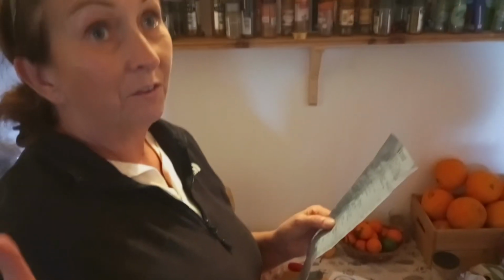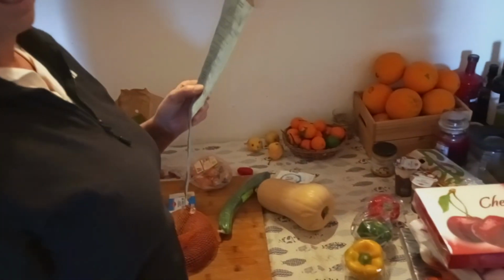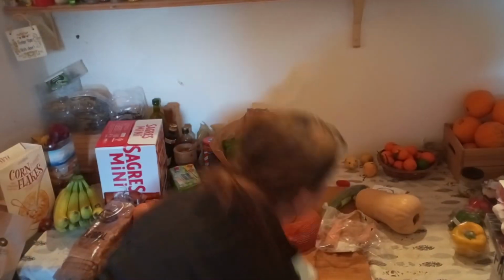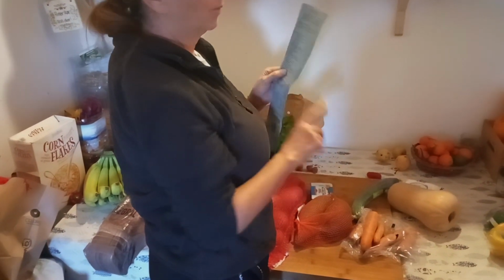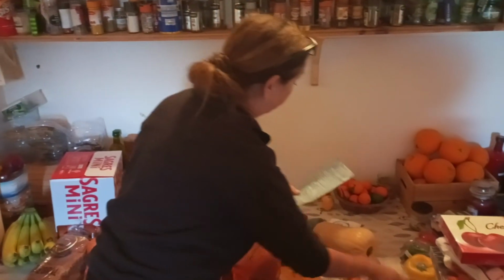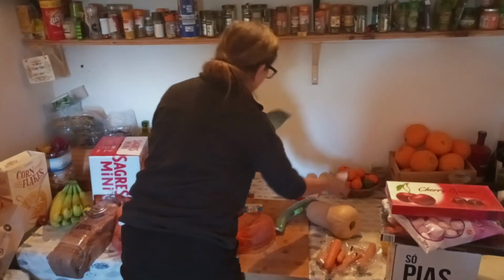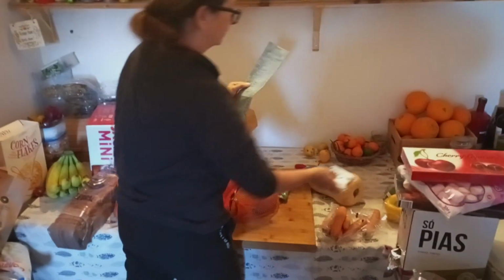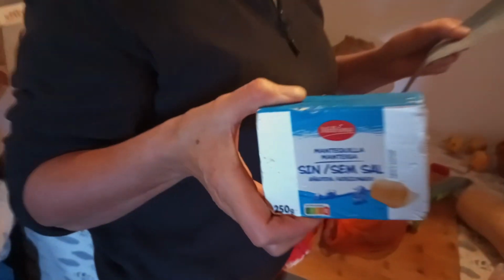Now, mixed peppers there 2.35. Now, I have actually got my very first pepper that's almost turned red in the polytunnel. But this is to put in with the bolognese, so I thought I'd buy them. Now, the carrots were 89, but we have got some carrots growing, but they're just not ready yet. Everything's going to come at once, you just know it. And just some face wipes, just to take your makeup off, 75 cents. Now, butter, which is Lidl's own butter, I think, 1.79, which is not too bad.